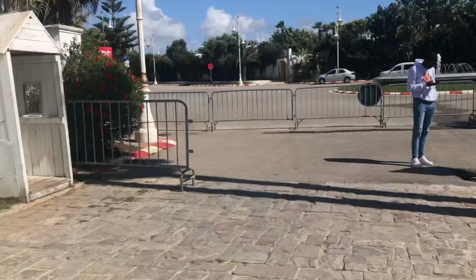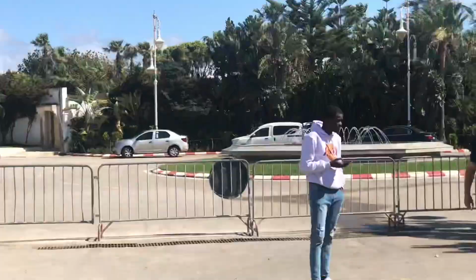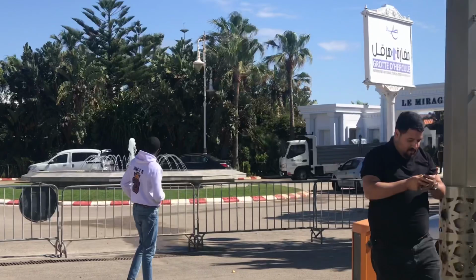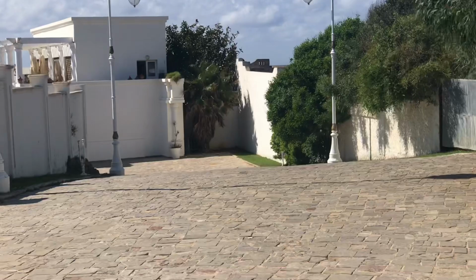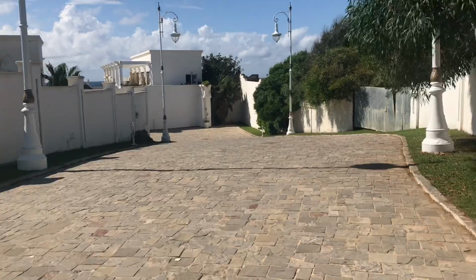Now I'm going inside. Let me flip the camera. See you when I flip it. Basically, this is how the entrance looks, and coming from this side, this is how it looks. There is a roundabout over there, and I think that's the hotel there. Beautiful. Pretty amazing, isn't it? Anyway, so you guys, we're now inside, so let's go.